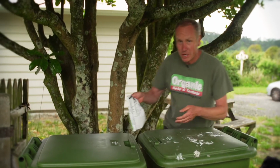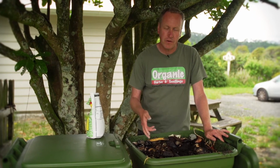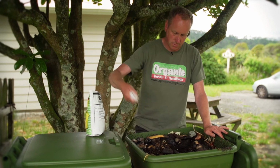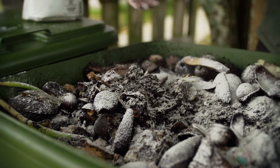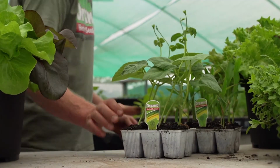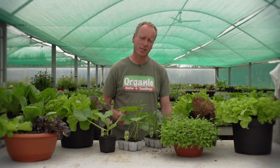At this festive time of year, when we've got extra kitchen scraps, our worm bins can get acidic. For that reason, we give them a good handful of lime. And don't forget to keep putting your vegetables in. Here we're going to keep planting things like zucchinis, beans and corn to give us a longer growing season.